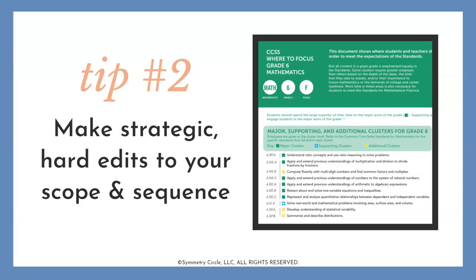One resource that you're probably familiar with, but I think could be very helpful, is the Where to Focus documents from Achieve the Core. I think they're actually called Focus by Grade Level if you search their site for them. Look in particular at the supporting clusters and the additional clusters and see if there is one of those clusters or one or two standards from within the cluster that you could choose to omit this coming year to make space for some of the major work standards and the major work clusters.